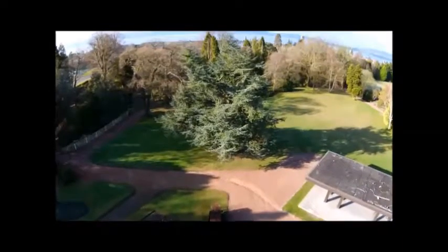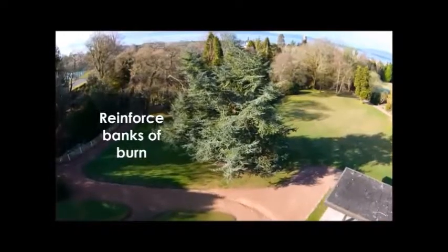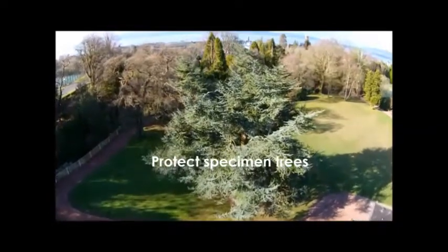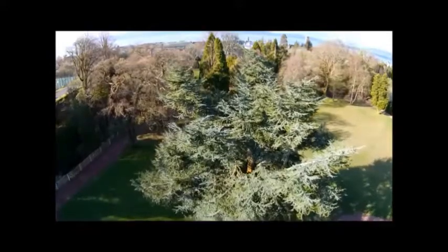An important part of the project is to reinforce the banks of the burn. This will be done by a combination of gabions and dry stone diking. We'll also protect specimen trees within the park.